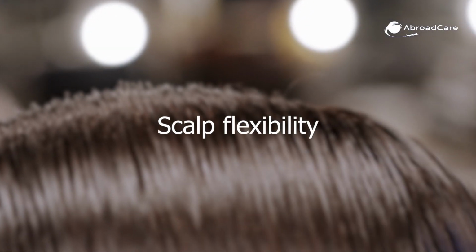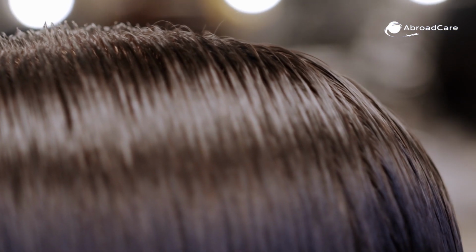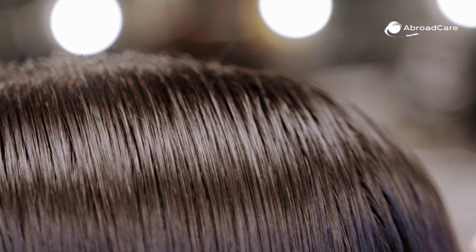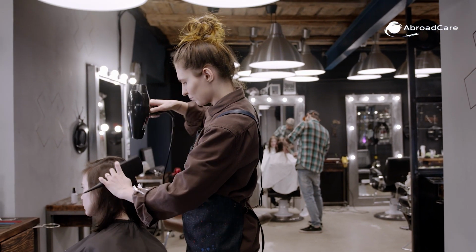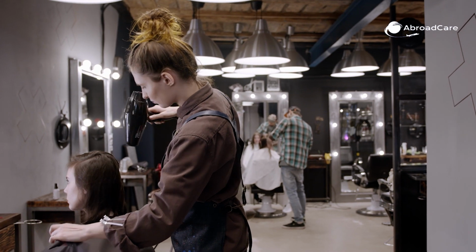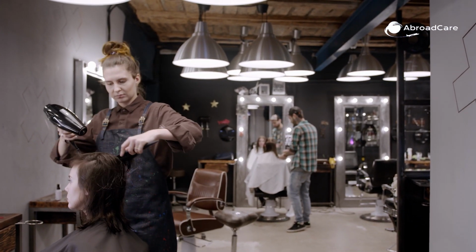Scalp flexibility. Scalp flexibility, also known as scalp laxity, is also something that is considered when determining the suitability of a candidate for a hair transplant. If you have low laxity of the scalp, i.e. a tight scalp, then it will be more difficult to remove follicles from the scalp and transplant them, as opposed to someone who has high laxity, i.e. a loose scalp. It's important to consider all these factors together when determining whether someone is a good candidate or not.